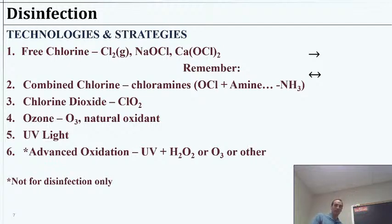Okay, so how about our disinfection technologies? What are our options? What's typical? And what are the thoughts on when and why to use them? Well, free chlorine is going to be the first and most common one we see, kind of the most obvious. And you actually know this as household bleach. Sodium hypochlorite is probably what you'll see in almost any household bleach product.